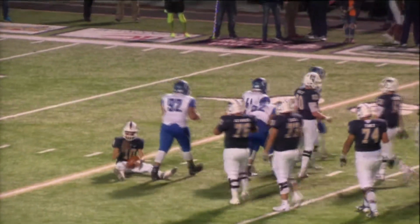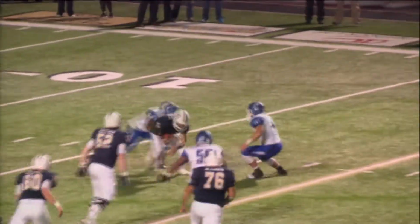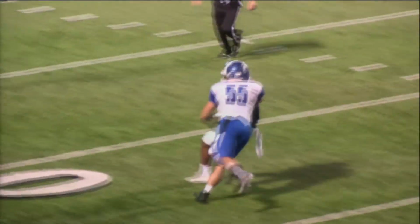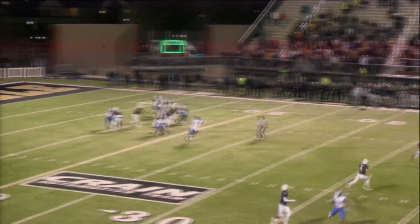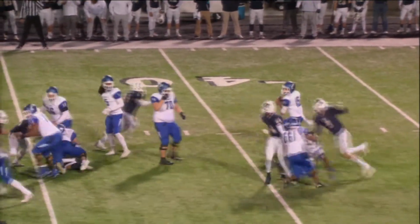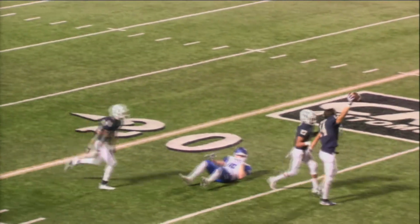Jackson Freeman. 15. Jarrett pressured. Gets rid of it. Incomplete. Jarrett stands up and throws over the middle. Oh, wow. Jackson Freeman. Rhea looking for Joe Thomas into triple coverage. And it's picked off.